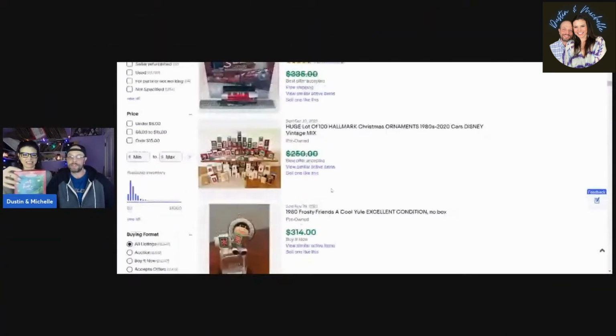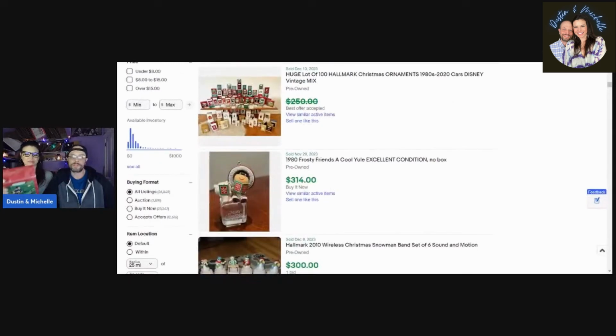Let's look at one of the actual brands that is going for really good money. And that is going to be Spode. I'm sorry, no, Hallmark. Oh my gosh. We can't forget about good old Hallmark keepsakes, because those have been around since about 1980. And here is the one to look out for. This one's handcrafted, dated 2001. So it is a true vintage.